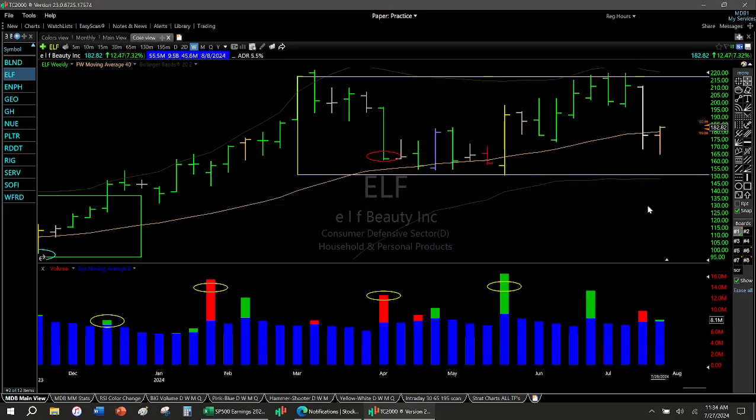ELF. What a mess this chart is. Sideways action. Bullish signal. Tons of signals. All sorts of signals in here. It's generally been moving up, but nothing that I would consider clean. Then I had this big white bar sell signal here, and now it's formed a bullish hammer bar here. God, make up your minds.